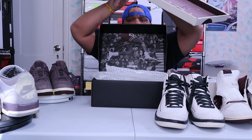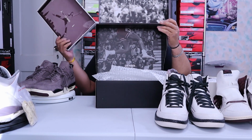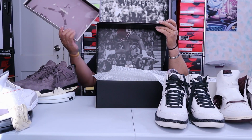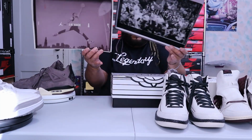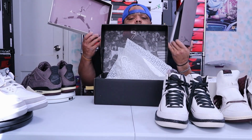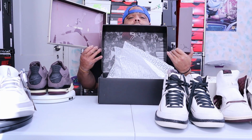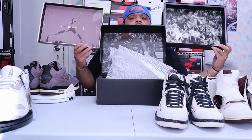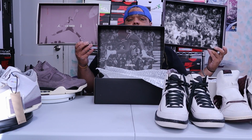Here goes your Jordan 4 Aman Meniere right there. And then you have your... this Jordan 2 box is killing me. There goes your lids right there, with Jordan on all of them except for the Jordan 3s.